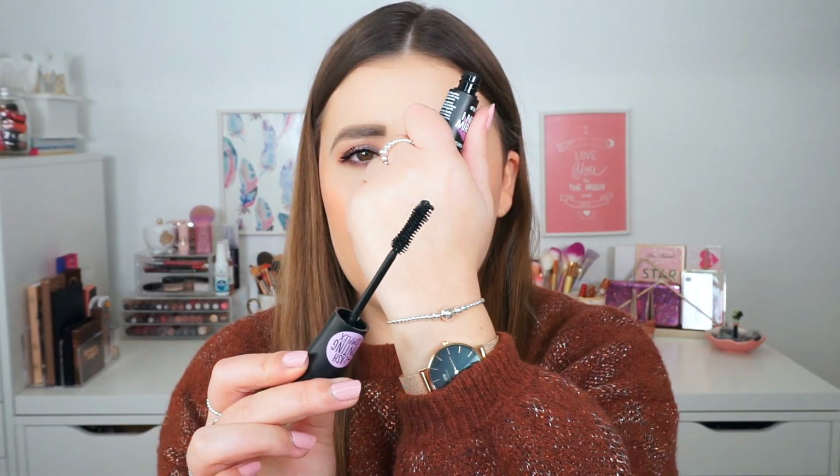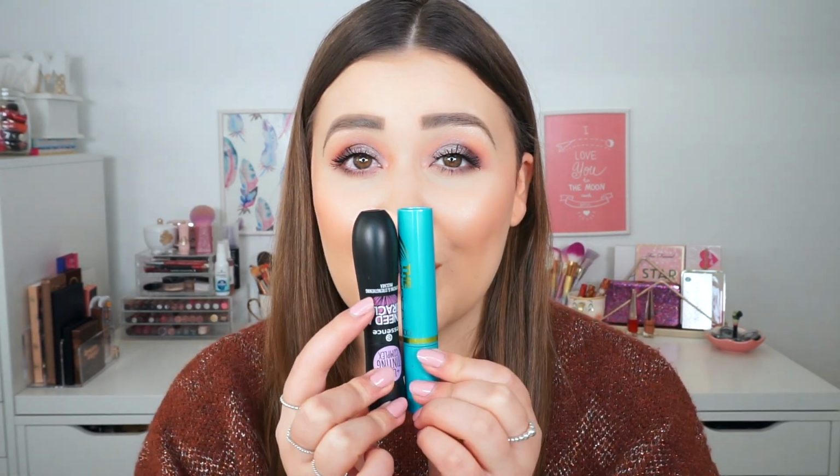And then I also discovered a new one by Essence that I really enjoyed, and this is the I Need a Miracle Volumizing and Strengthening Mascara. Now with this mascara you do have to be careful because it can get a little bit clumpy. This is the one right here, which is a very big wand. But this mascara adds so much volume to my lashes. I love it. But I do always combine it with something that is a little bit less clumpy and more separating, such as the Supersizer by CoverGirl. So these two together are a great combo.